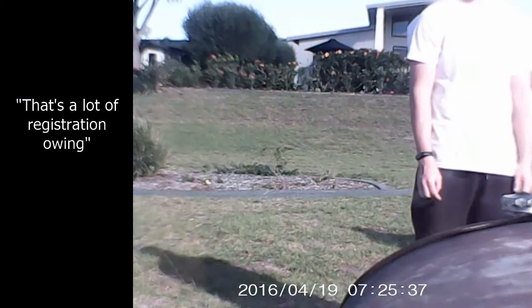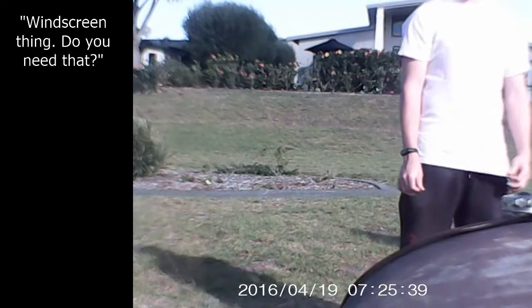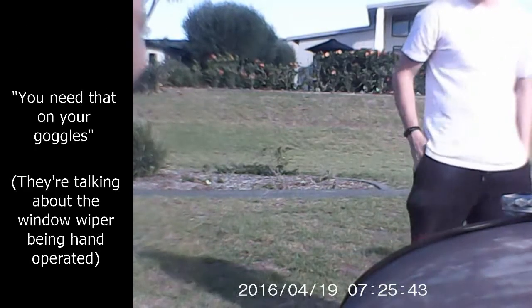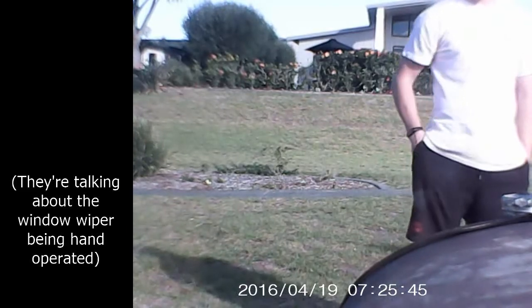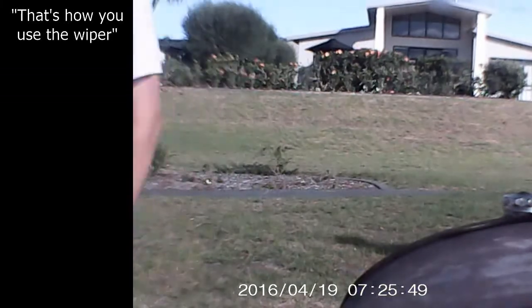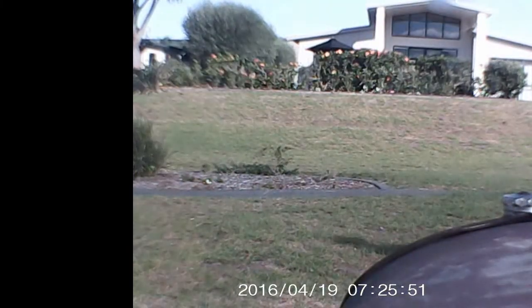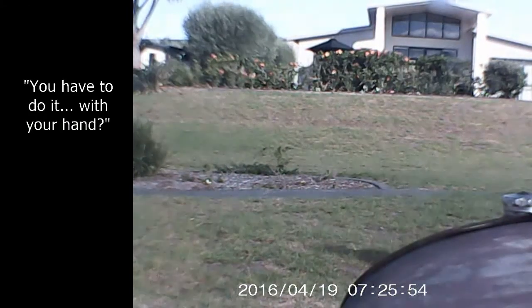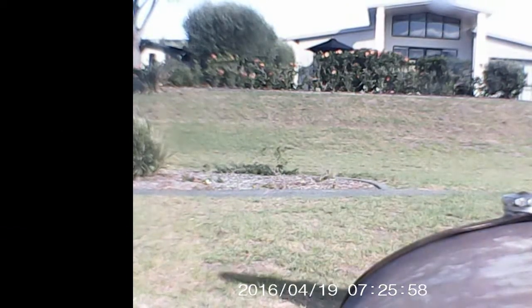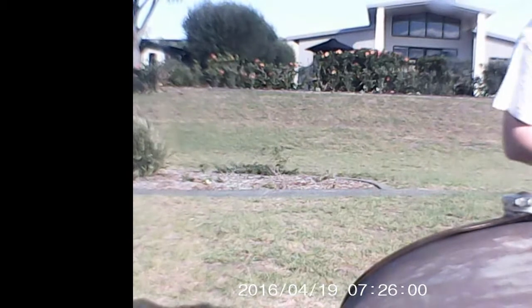Look at this windscreen thing, dude. Do you need that? God, that's like... You need one on your goggles, eh? Me and Dan will be sticking out like bloody. Wait, that's how you use the wiper. Look how you use the wiper with your hand. Yo! Oh, he's got water spots, man. Poor dude.